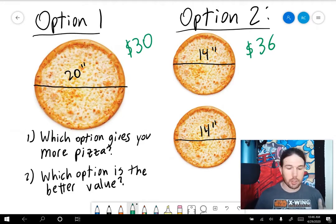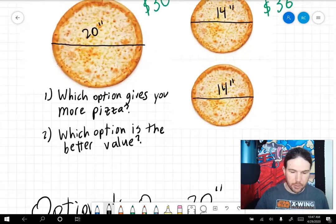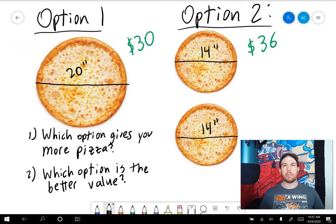So now we're actually going to solve this out. We're going to start with option 1, and we're going to do some solving here. So our first option, once again, is one 20-inch pizza for $30. So how are we going to determine just how big this pizza is? Looking back at the original problem, how are we going to determine which of these is more pizza?